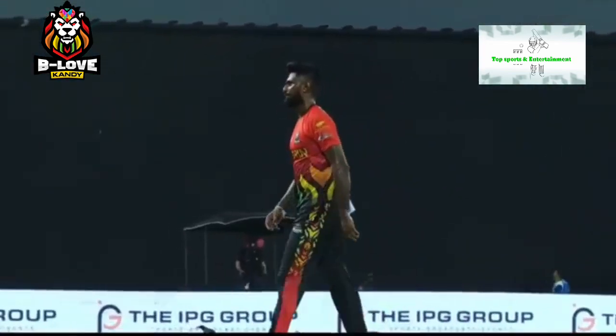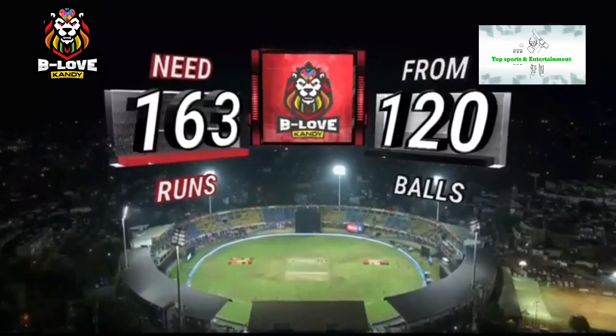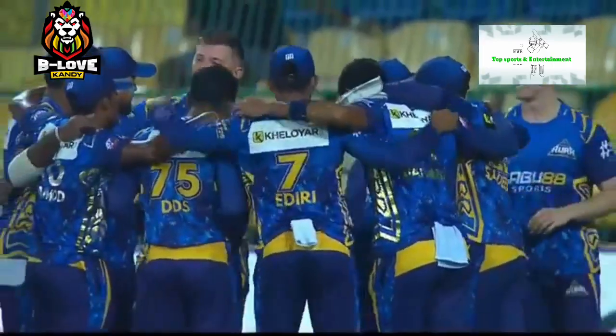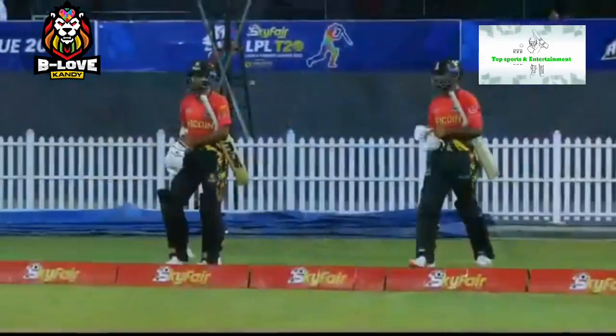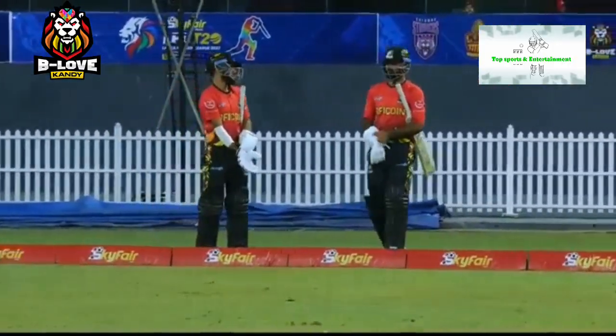Not so good from B-Love Kandy. Put on the pedal, got dismissed. Take a break and come back here in Sri Lanka. So let's take you to it. The new skipper, Dhananjaya De Silva. Pressure on B-Love Kandy in terms of finishing in the top two if they can't defend this.